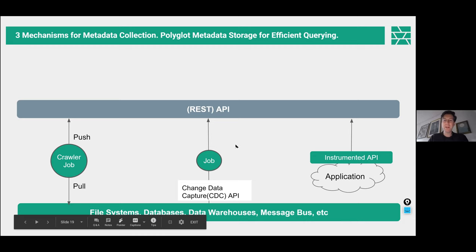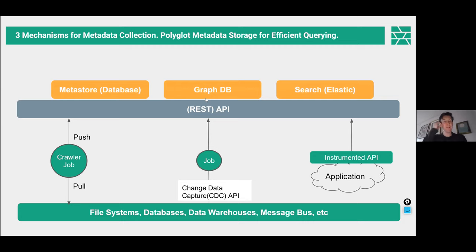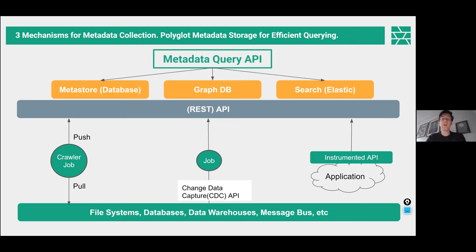And the metadata store doesn't need to be a single database, right? So very powerful platforms will have more than one metadata database. They might have a metastore, which is based in SQL, or a graph database, and potentially Elasticsearch for free text search. So that when you're querying it, you can query it in the most efficient way where that data is stored. But obviously there are some systems problems related to how do we ensure that the data ends up consistent across multiple stores. And this is one of the research challenges. This is a really hard problem.